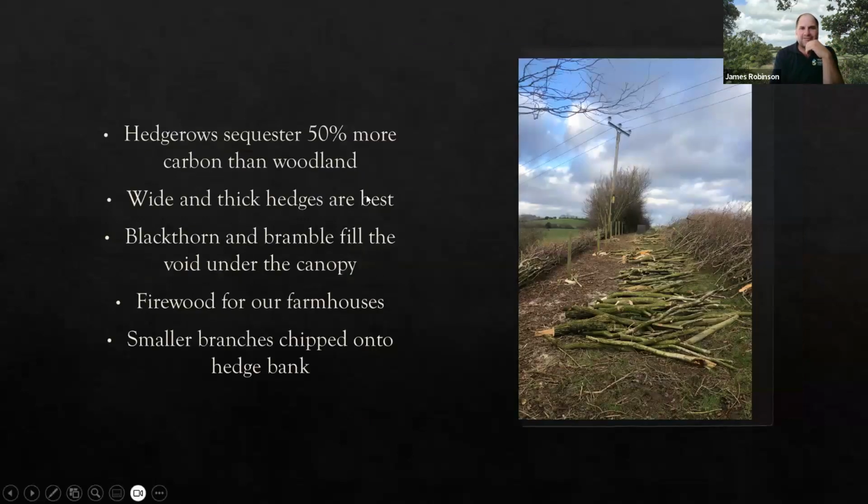Interestingly, hedgerows sequester 50% more carbon than woodland, because they are so thick and dense. Well-managed hedges are absolutely full of carbon, and it always amazes me that when they're talking about planting trees, I think if we just managed our hedges better, we could gain far more and not lose any agricultural ground for tree planting. Wide and thick are best.